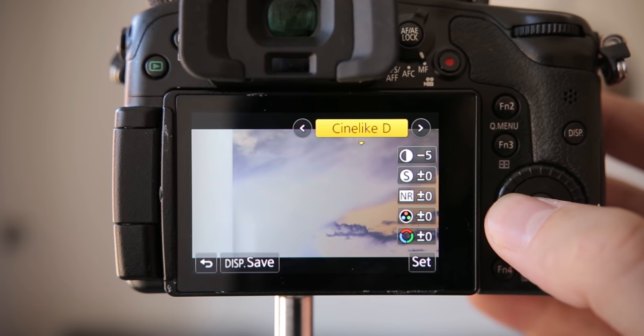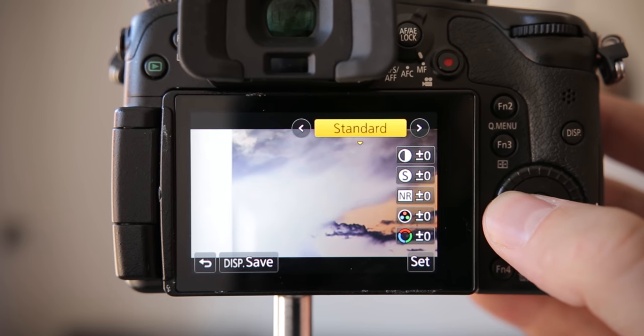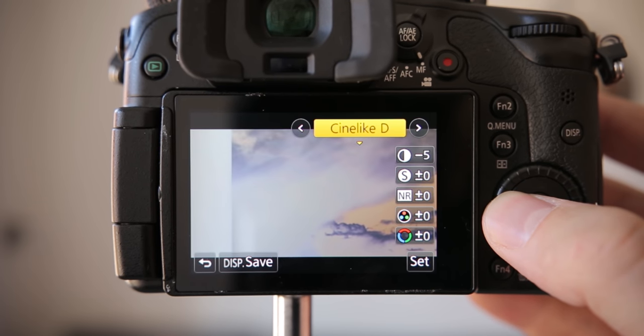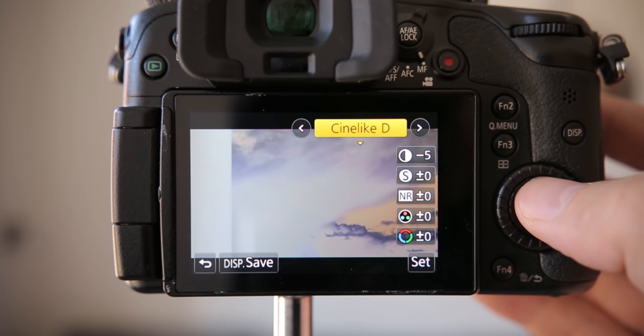To get a more filmic look and more dynamic range, you can modify the picture profiles in the GH4. Among the standard profiles, you also have Cine-Like V and Cine-Like D, which make your image flat and easier to color grade in post-production.